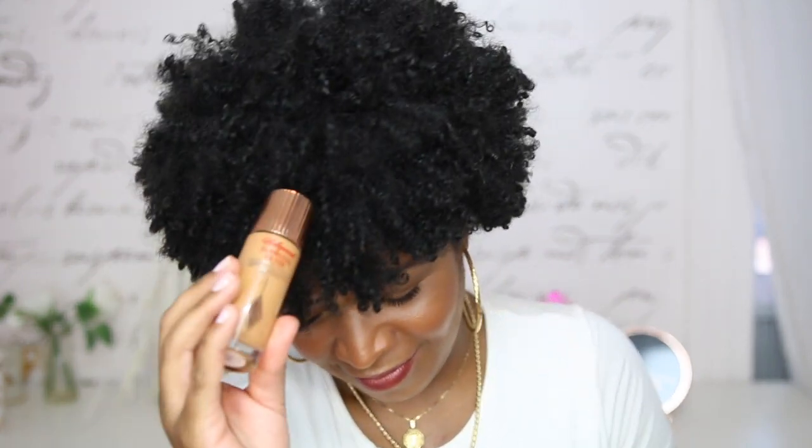So since we are talking of Auntie Charlotte Tilbury, we will definitely go ahead and mention the Hollywood Flawless Filter for a Superstar Youth Glow. This stuff is amazing. I just need y'all to understand. I have it on today. I don't have on any other highlight. Do you see the glow that I'm giving you right now?